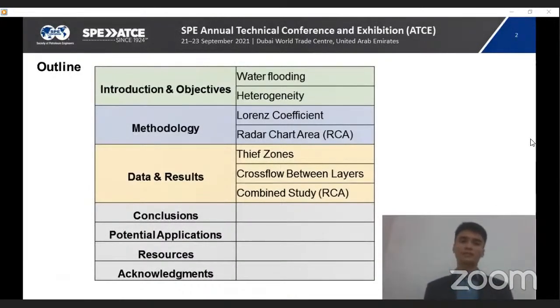Starting with the outline, we have the subsections of each section to the right. I will begin with the introduction and our objectives. Then I will move on to the methodology, data, and results before finishing up with the conclusion and potential applications of this research.